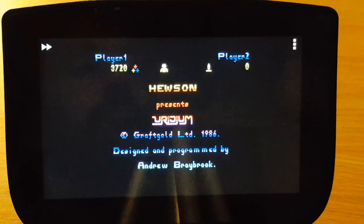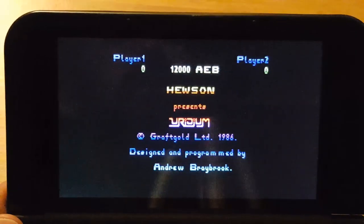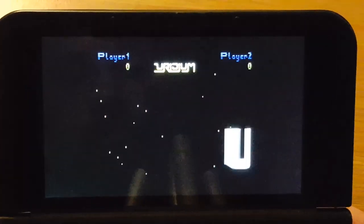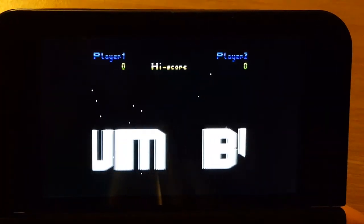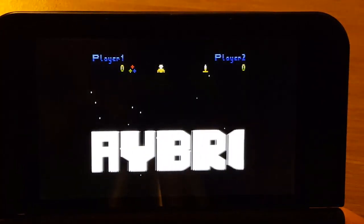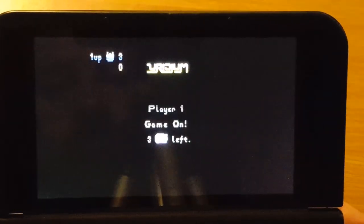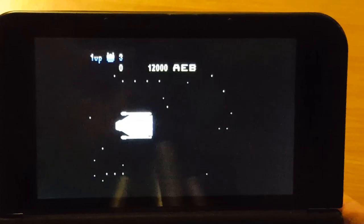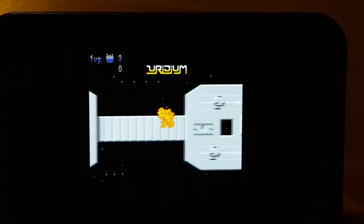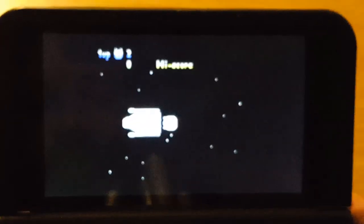Let's try the GPD-XD. Right, and this is the GPD-XD one. So let's just watch this scrolling. Nothing wrong with that at all. Yeah, the sound is probably a wee bit tinnier, I think, than the... bollocks. This game is just insanely hard.